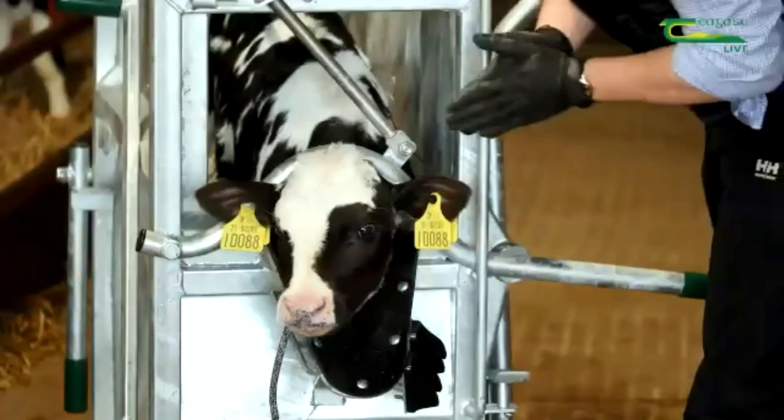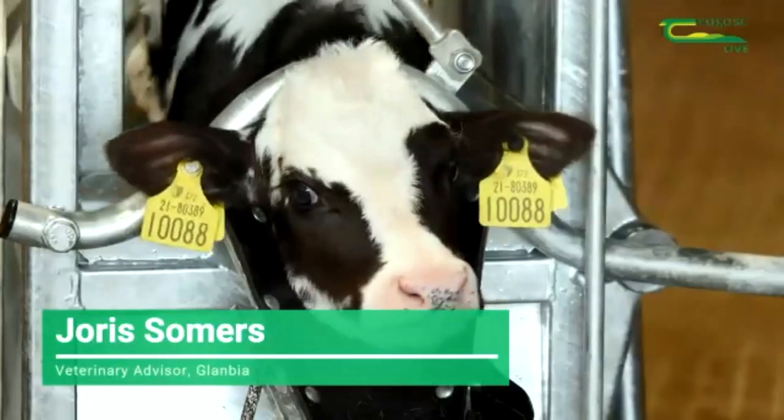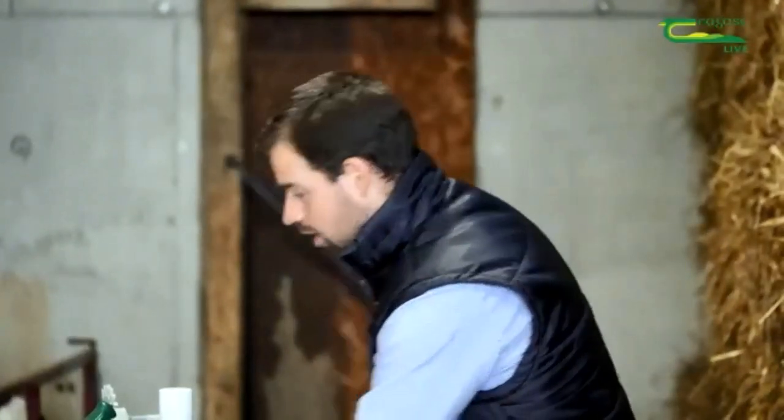So we want to desensitize the horn bud. For calves that are 2 weeks, 3 weeks old, this is a legal requirement, but it is best practice to do local anesthetic for calves that are disbudded at any age. So this calf is about 3 weeks old, so we would have to use local anesthetic anyway, but even if she was a little bit smaller, a little bit younger, we would be using it.